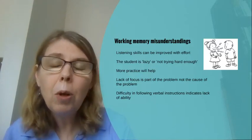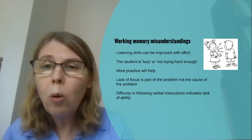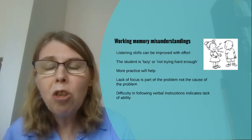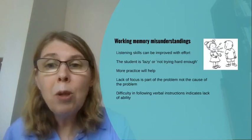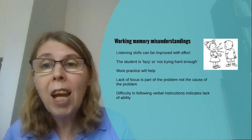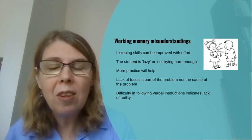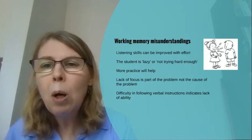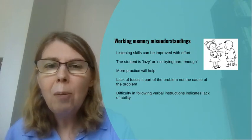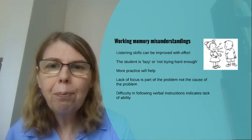And then if it's very meaningful, you're actually not using your working memory at all. You might be using your episodic memory or your semantic memory. And that's why it can be quite confusing, because these students might not be able to remember something simple like 4 plus 6 equals 10 or how to spell the word "the", and yet on the subject they're interested in, they can tell you multiple facts. And that becomes very confusing to a lot of people. And then they feel like the person's being lazy.